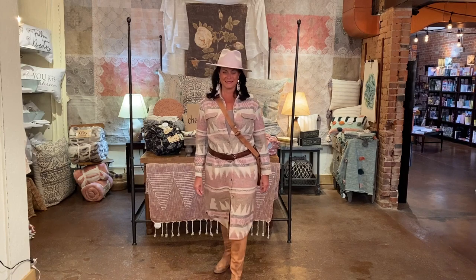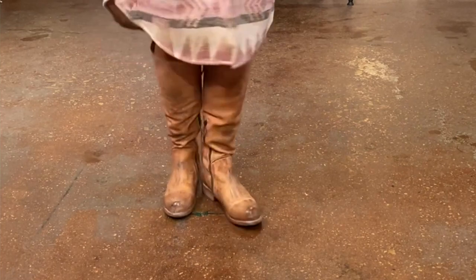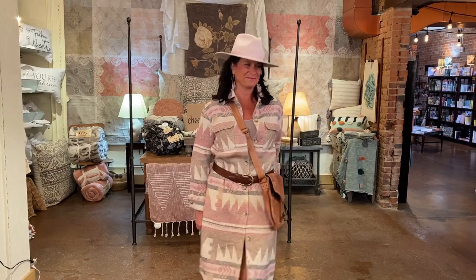Jenny is wearing a Nikki Biggie tank underneath for an added layer. She has paired her look with a great-looking pink fedora hat from Bailey and is sporting the great-looking Bedstew leather Venice beach bag and Bedstew boots in tan rustic. What a great-looking ensemble. Thank you, Jenny.